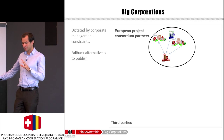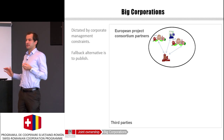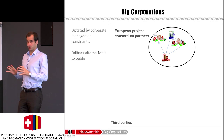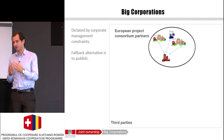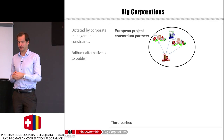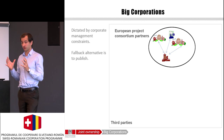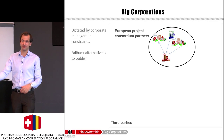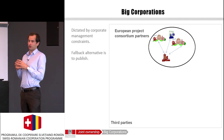So big corporations, let's try and understand how they function. Well, big corporations typically like this option 2, with this level of freedom to do what they want. Not because they don't want to compensate the other joint owners, typically universities they work with, although that can also be the case, but it's often due to the corporate structure. Time and again, I've negotiated with IBM and the likes of Philips, and they're always constrained by their corporate structure.